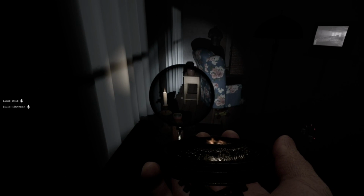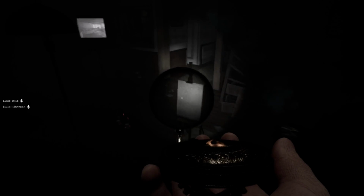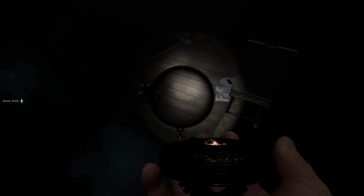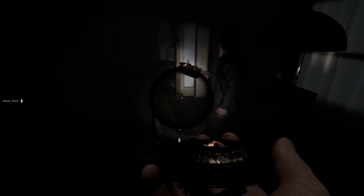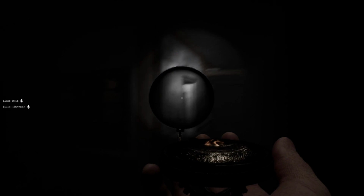Can you blow out the candle? You broke your shelf? Huh? Jacobson, can you give me a sign? Freezing temperatures. Freezing temperatures? It's knocking paintings and everything off now. Still a level 4. It's not going any higher. Why are you wrecking your house? It's a pretty house. Just needs to be cleaned up a little bit, but it's still a nice house.